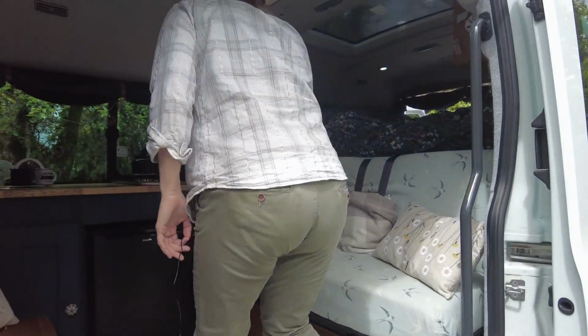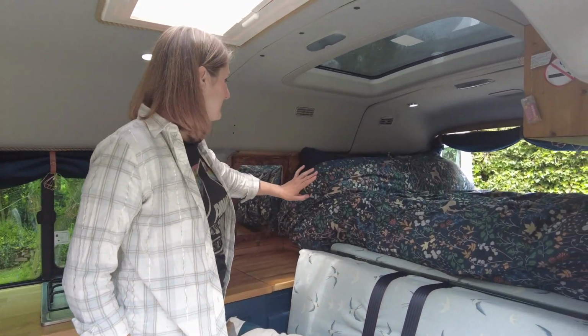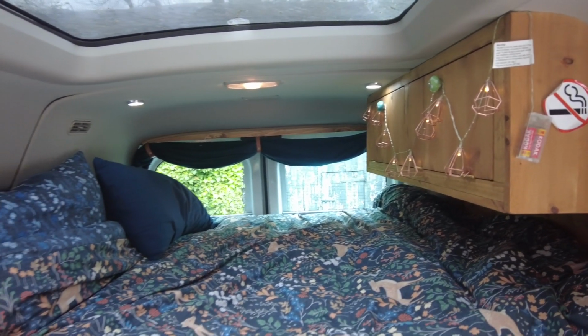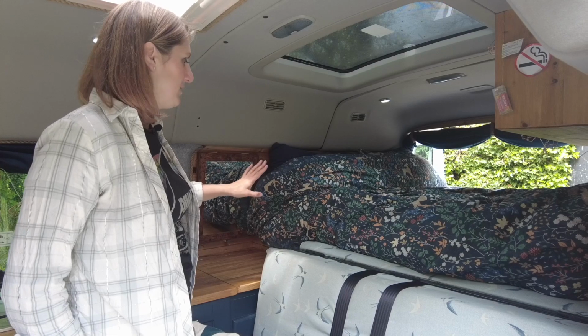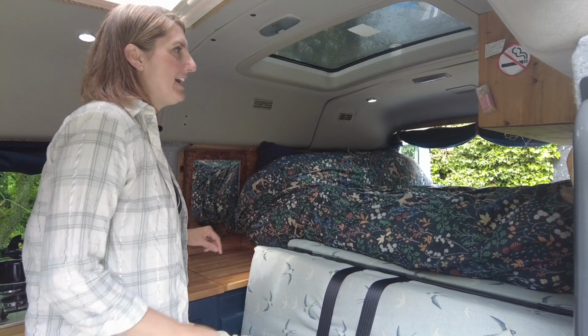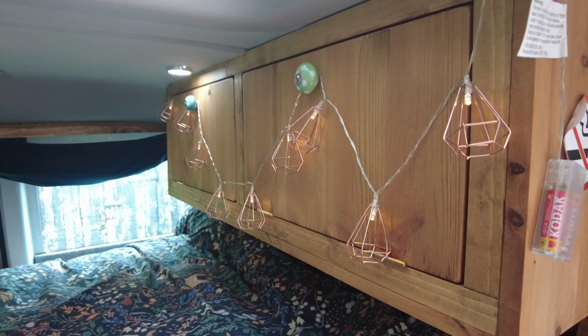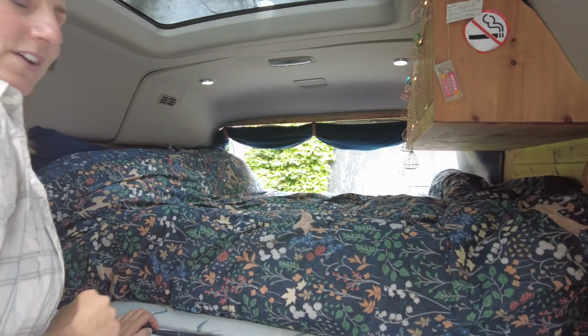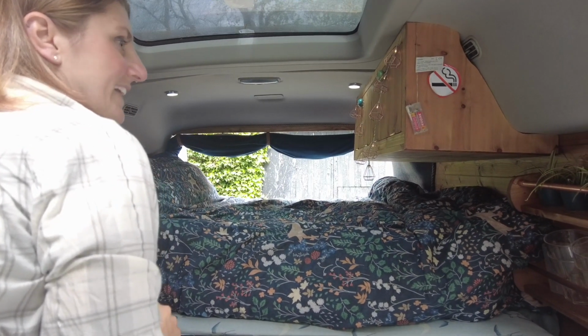So, got a double bed up here. It's full double, it's memory foam, nice fixed bed, so you don't have to worry about making it, which is fantastic. And I have a big king size duvet on it as well. Then lots of storage up here, really good for your books before bed. I've also got a couple of hot water bottles in there as well to keep you cozy.